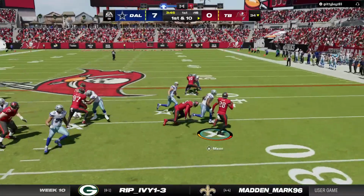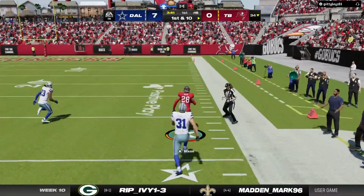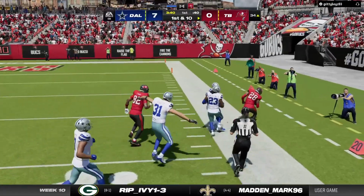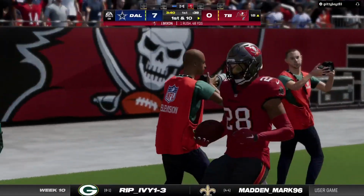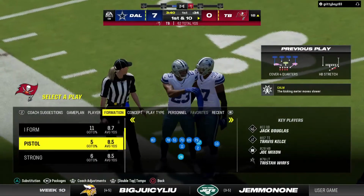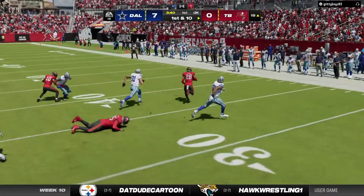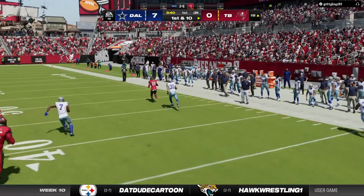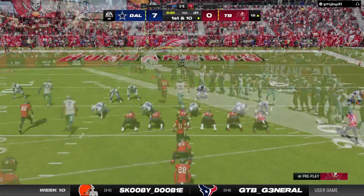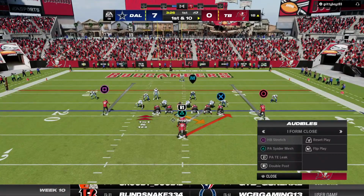A first carry for the former Oklahoma Sooner, Joe Mixon. Down the right sideline. And he's going to be out of bounds, but not before he gets all the way down inside the 20-yard line. A big play that time for Tampa Bay. 48 yards on the ground. So the big play means just like that, they'll operate from the red zone now on first down.